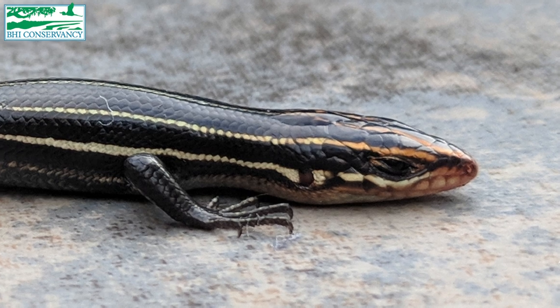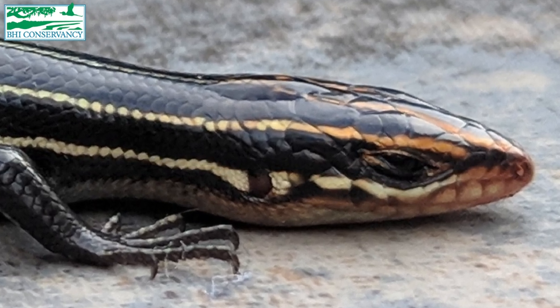There are several species of skinks that can be found in North Carolina, but this 5-lined skink is a pretty common species. You'll notice in this picture those external ear holes, which again is one of the characteristics of our lizards. And one of my favorite lizards is the eastern glass lizard. The eastern glass lizard looks like a snake, but it's not one. She is a legless lizard.